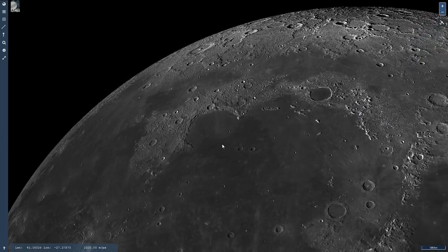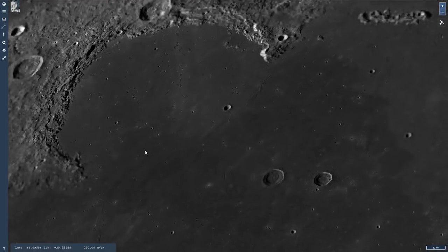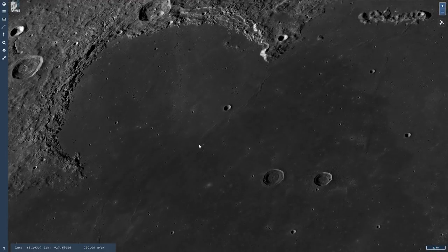I talked about it earlier in the stream, this area right here. This area right here was an impact, obviously, and we know that it was a circular crater at one point, right? You can kind of see a little remnant here of the far side wall, but it's actually covered by this darker lava material, all right, which is really interesting.